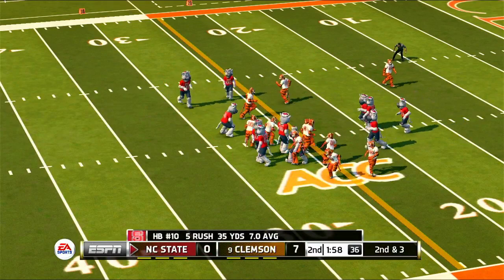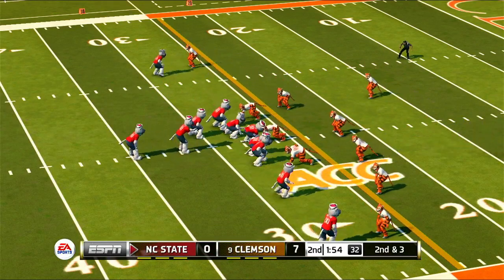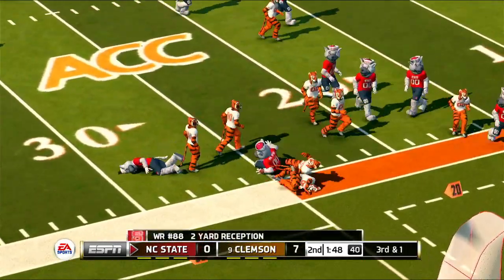That's a game. That'll bring up second and three. Down. Makes a catch, and he's got nowhere to go.